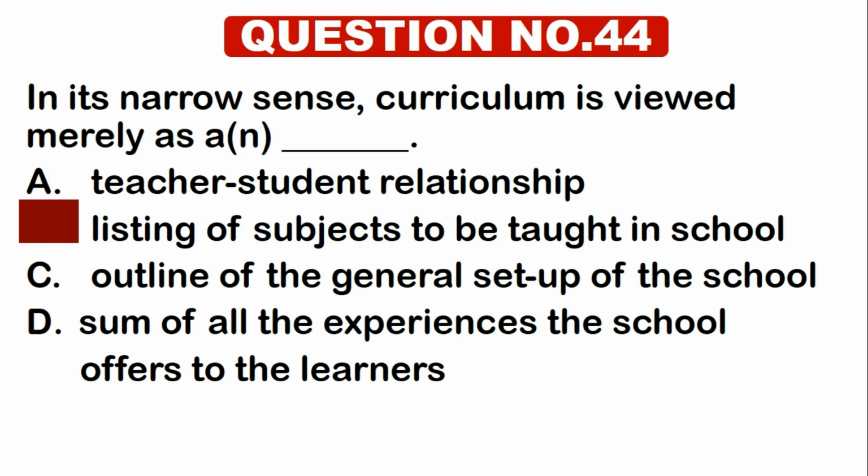the traditional view of curriculum, because we have the traditional view of curriculum and we have the progressive view of curriculum. So this is the traditional view of curriculum, which merely says that curriculum is the body of subjects or subject matter prepared by the teacher for the learners.